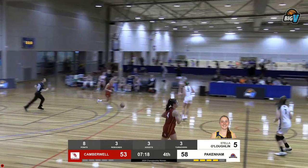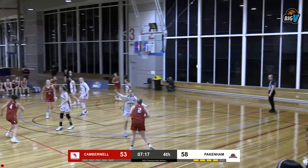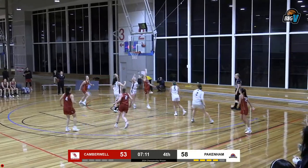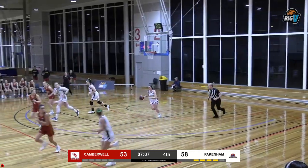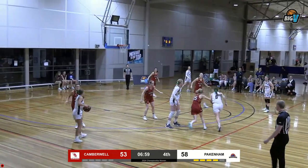It's slot to slot, back screen, wing entry here for Camberwell. That'll be Pakenham's fourth team foul for this quarter. We've still got 7 minutes left to play. So any foul from here on out, five. As I was saying, any foul from here on out by Pakenham will result in two bonus shots for Camberwell.